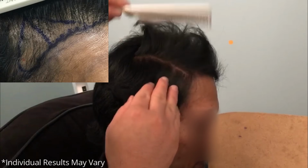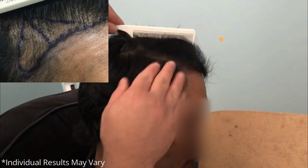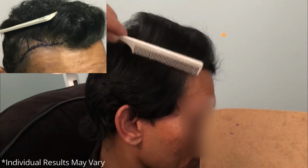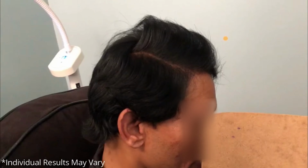I only do one case, hair transplant case per day, so we could go ahead and really dense pack it. Again, that's the natural part. It looks natural, great alignment, great angles, great density, wonderful, great result.